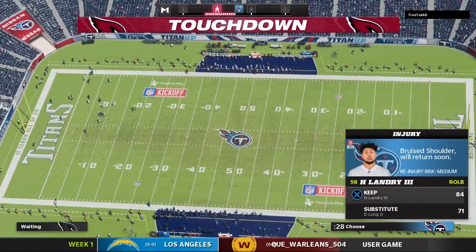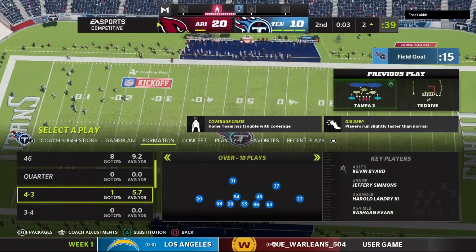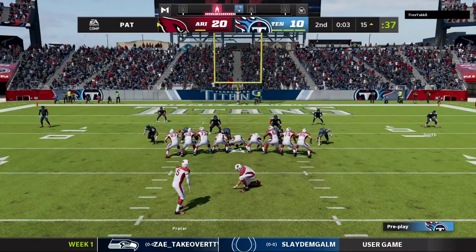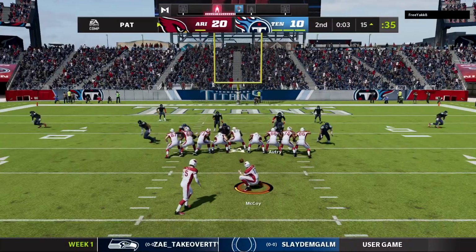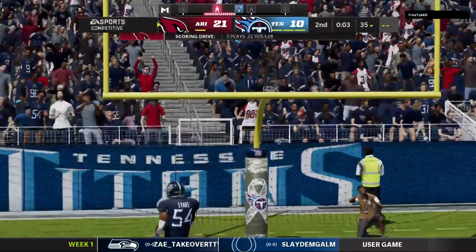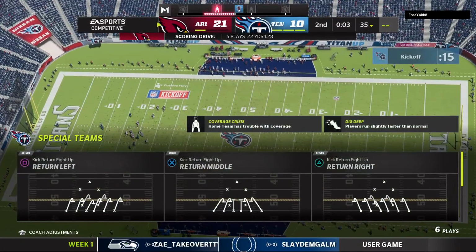Touchdown, Arizona. Kyler Murray in the final seconds of the first half. And the Cards would extend their lead here just before halftime. Extra point good by Prater. And that makes it a 21-10 game.